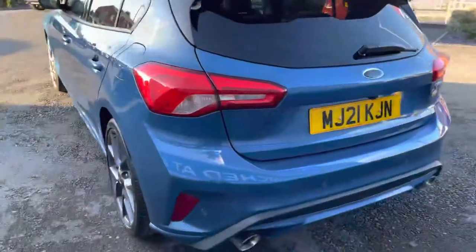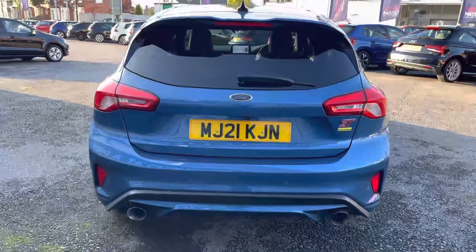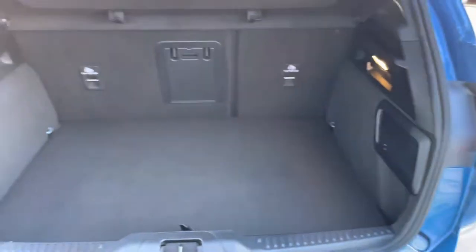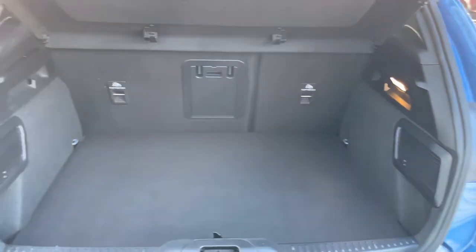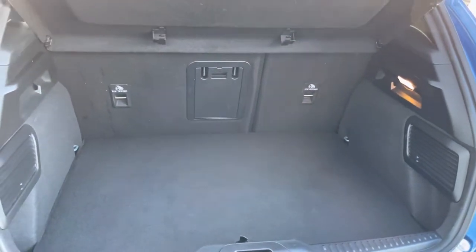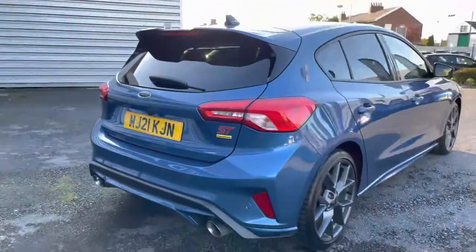Heading to the rear of the vehicle now, you'll find your exhaust pipes on either side there. You've got your ST Mountain badging on the tailgate. Let's go ahead and open up the boot now. You can see you do have a very nice amount of boot space here. There are tethering points, you can tie down loads if you need to, if you don't want things to move around freely in the vehicle. And you can fit a weekly shop in there very easily and have plenty of room left over. You'll find a handle up top allowing you to easily close the tailgate.